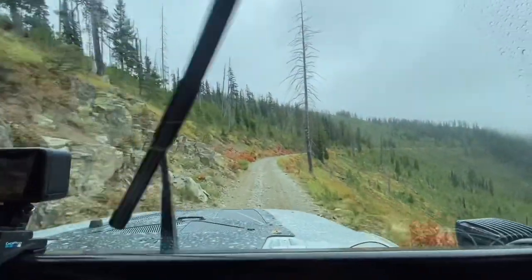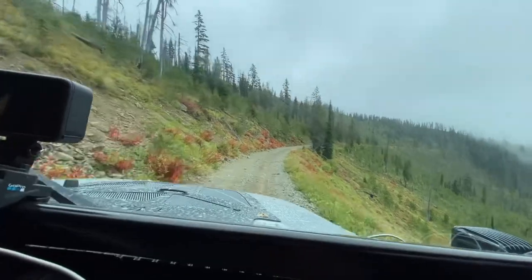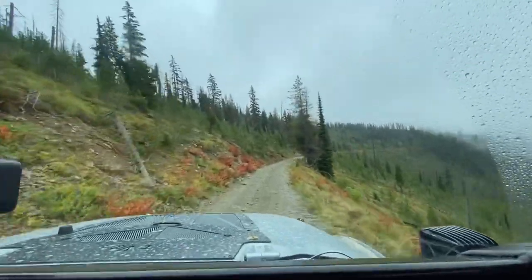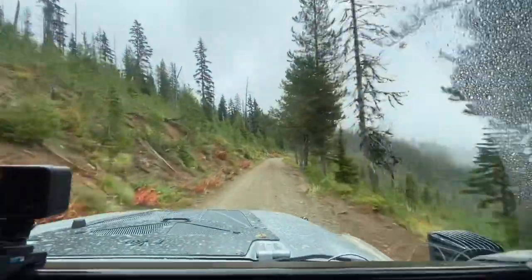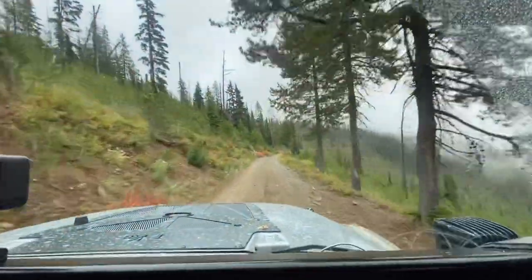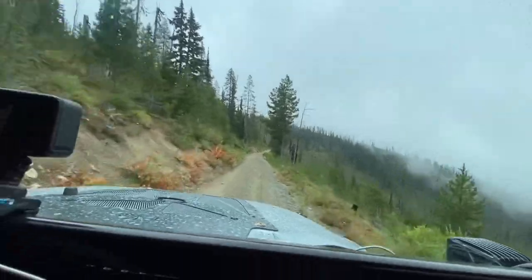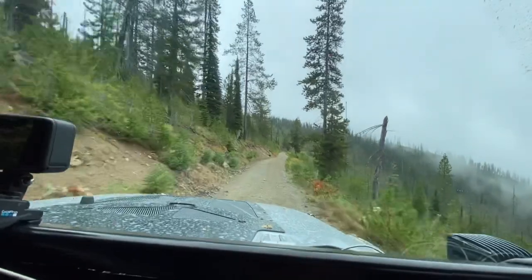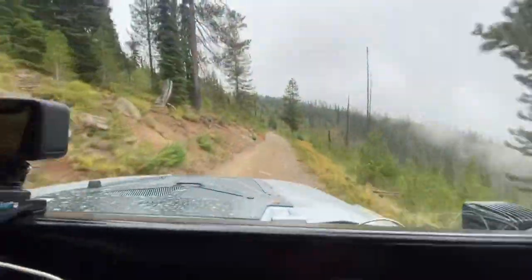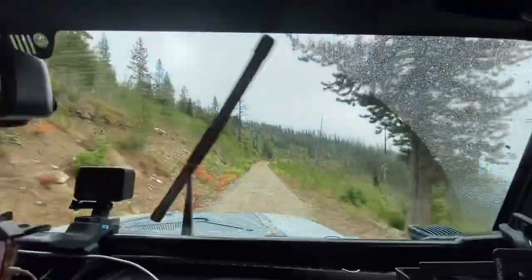Red's kind of cool. It's rocks. Changing. Can't see nothing out there but fog. Next up, Powell, Lochsa Lodge. Yeah, I gotta do some of the rear bump stops.